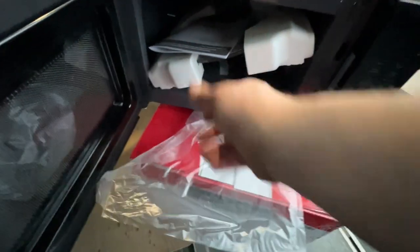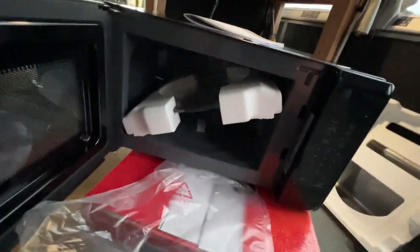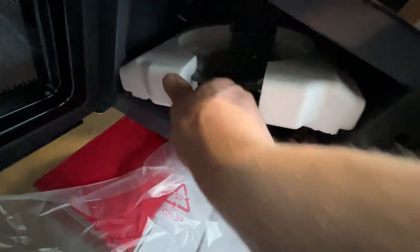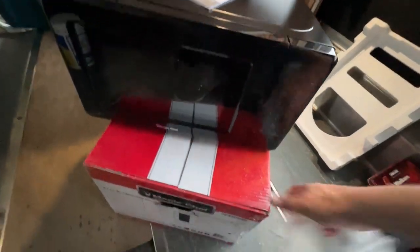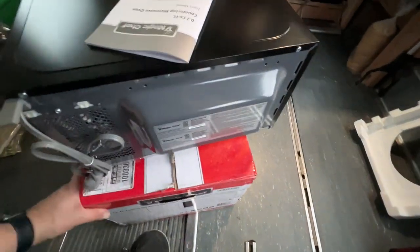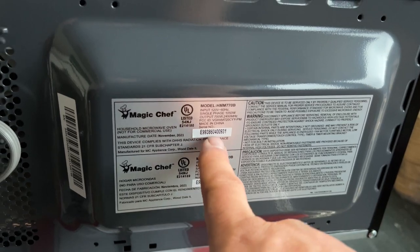Ooh. What was this thing? $57? Yeah, it's got the little turntable thing jammed in there. It smells like molten burning plastic, but hey, you know. Sweet. More importantly, let's look at the back of this thing and see what our maximum input power is.